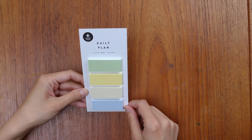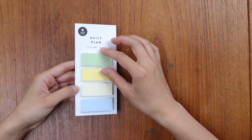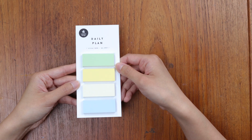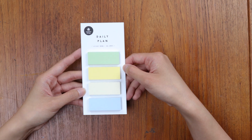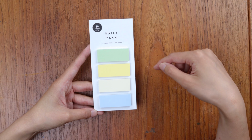This one is the one that I have opened and I did some testing with it, and it isn't that sticky, but it does have these really cute shapes that can be used very functionally with a monthly section, or it can even be used to collage. I know some members of our team use this to collage with in their journals. So there you have it.